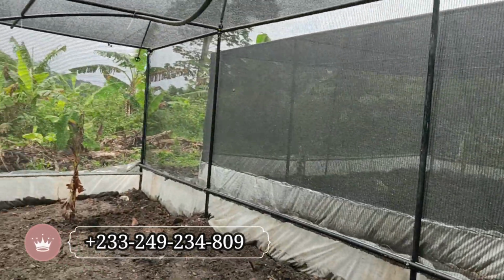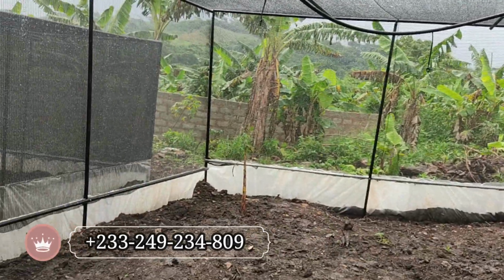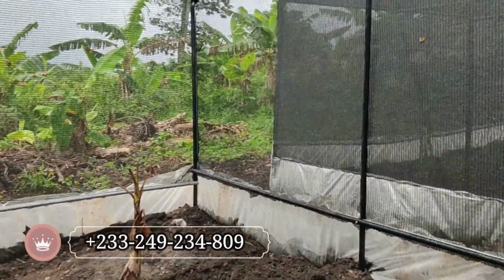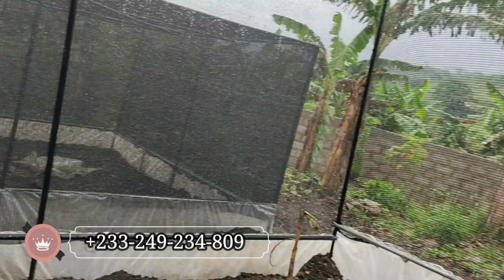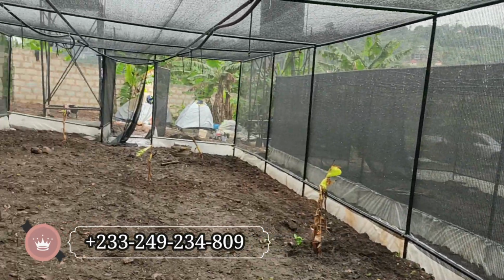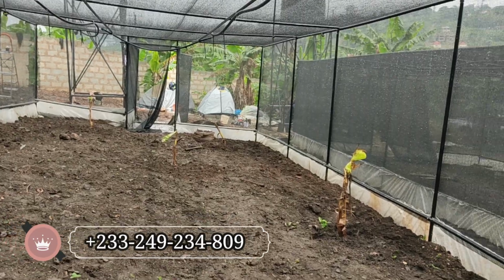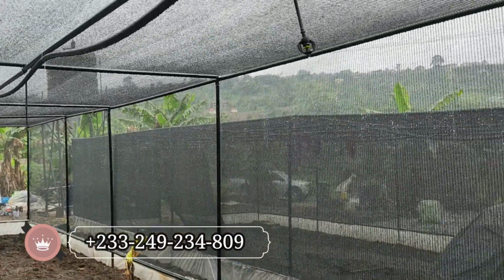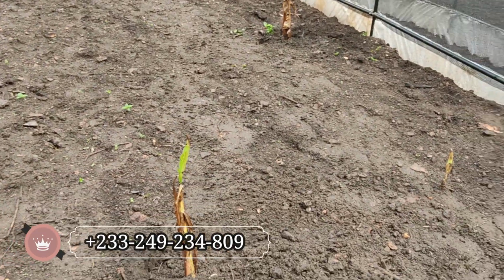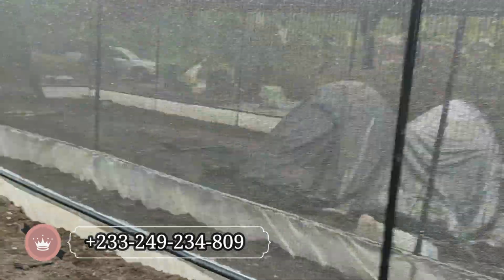And then we're also bringing in the dwarf bananas, the plantain, the sweet potatoes, the leaves, the boko leaves, etc. The land is slopey a bit, so we have to make sure that we bring a bit of sawdust and manure to aid so that there won't be a lot of flooding on our system. So this is our setup, and already there are snails here.